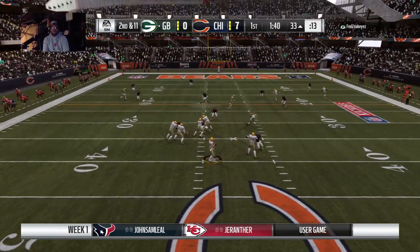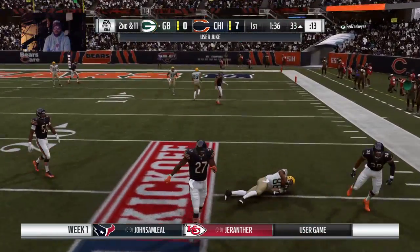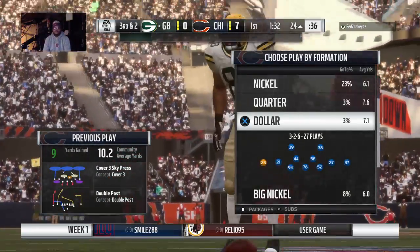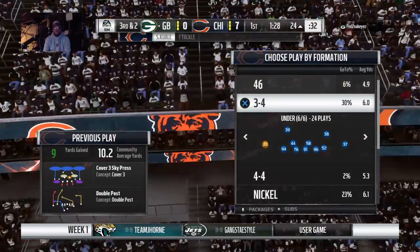From the gun, it's Rodgers. Finding a safety valve here. That's complete. And a pretty little juke move there on a nice gain. It'll be a gain of 9, and that's going to bring up a 3rd down.